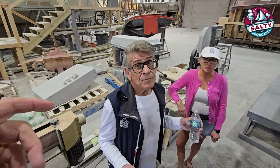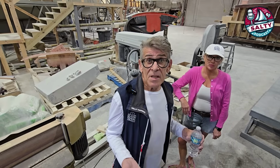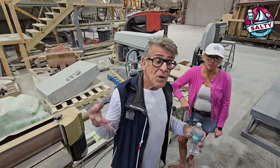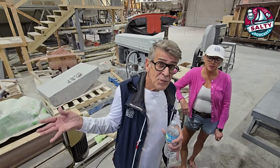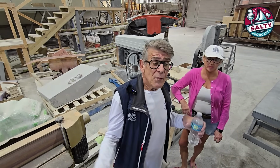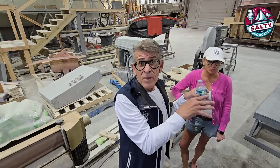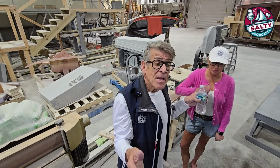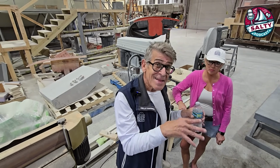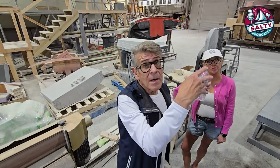So how much do you put down? Typically, if you're paying cash, you would put 30% to start the boat. And then when we get the boat about a third to half of the way through, about 40%, we get another third. And then when the deck goes down, we get the last third. We save 10% for when the boat's finally finished. And then they pay us the last 10% less $2,000 that we take when the boat's completely in the water, in their slip, and they're happy.